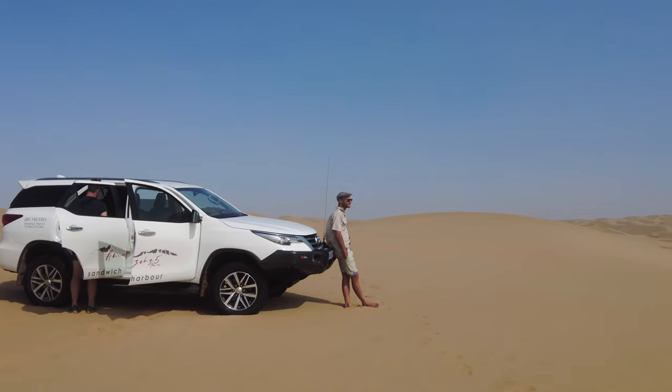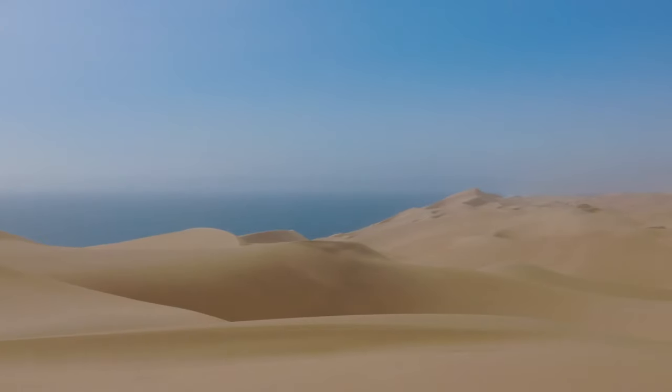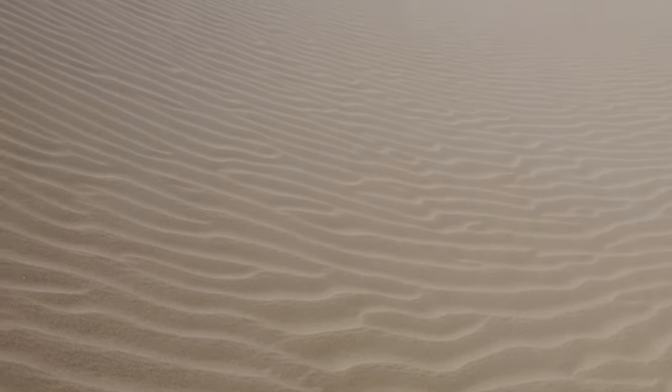Ripping through the sand on the Namibian roller coaster, we've parked up on one of the higher dunes. We just have amazing 360 degree views of the dunes around us. This place is just insane for photography.